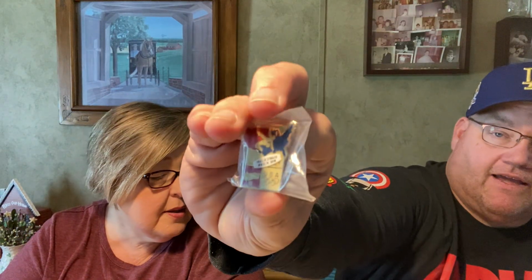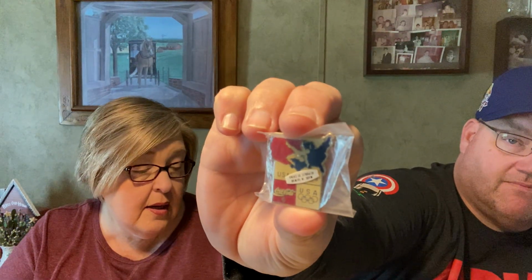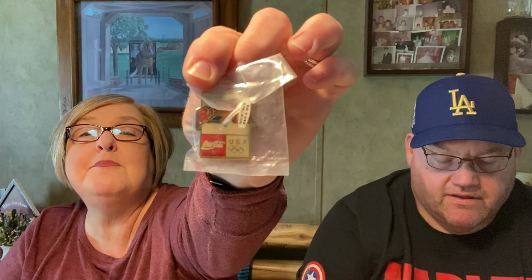Well, we have 3 of the Coca-Cola like this with the Olympic ring type things. Yeah, just basic Coca-Cola. Yeah, those are cute. I like this one. It's USA Wrestling. And, of course, they all say Coca-Cola. Well, you got more than one USA Wrestling. So I got 3 USA Wrestling? He got 3 USA Wrestling, and then he got a USA Baseball. So, what I'm going to be doing with these is... that one is the baseball.